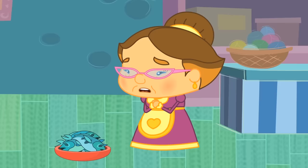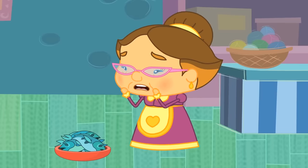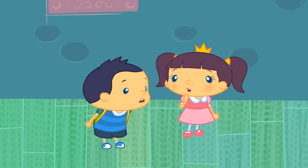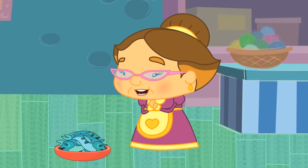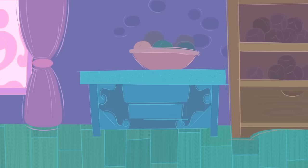What happened? Oh, I accidentally knocked over a pile of knitting wool balls whilst trying to find my kittens. It's time for their breakfast, but they seem to be playing hide and seek, and I can't see them anywhere. Oh dear, we'll help you find your kittens. If you can find them, maybe I can help you with something in return. There are three kittens hiding in the shop. Can you find them?